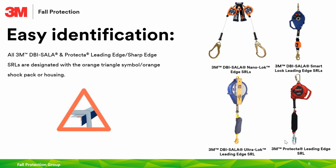Okay, so let's talk about identifying products out there and knowing if I have a leading edge product or not. So all 3M, DBI-SALA, and Protecta leading edge, sharp edge SRLs are designated with an orange triangle symbol or orange shock pack or housing. So you're going to see that triangle for any of the products that 3M manufactures with that edge symbol with the cable. So as you look to the right side of this slide, you'll notice we have a personal SRL, a dual personal SRL there called the Nano-Lok Edge. And it is orange in color.